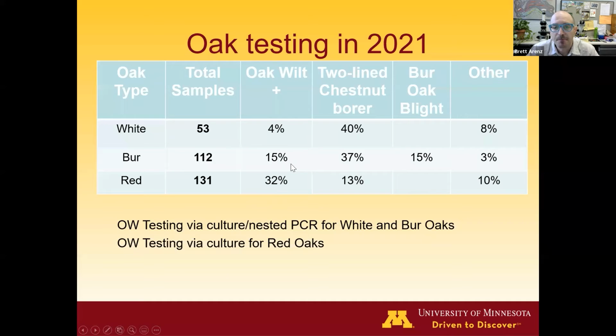But as you can see, in a lot of cases, especially the whites and burrs, trees that are suspicious for oak wilt and people want to test them, as it turns out, in a lot of cases, they don't have oak wilt. So why are they being submitted when they don't have oak wilt? Well, they can maybe have other things that are what we call look-alike conditions. Okay, so two-line chestnut borer certainly is in that category, can cause very similar symptoms to oak wilt. And I believe it's especially the reason we get a lot of whites and burrs in the clinic that don't have oak wilt, probably because they have this insect issue instead.